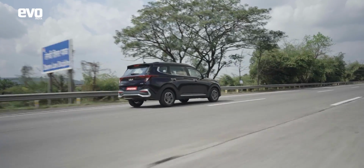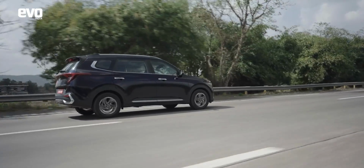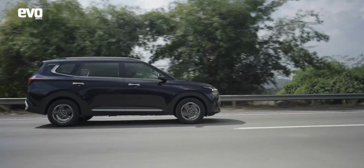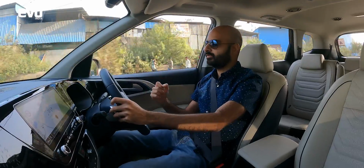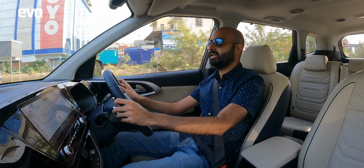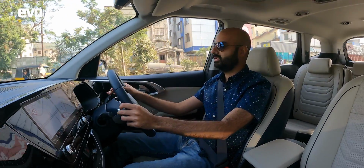When it comes to the brakes, they actually have good stopping power. There's no complaints when it comes to the actual stopping power, but I do feel like the feel at the pedal is a little bit spongy, a little bit soft, and I would have liked a little more sharp feel from the pedal. But like I said, this doesn't affect braking performance per se. The performance from the brakes is there. It's just the feel from the pedal that feels a little squidgy.